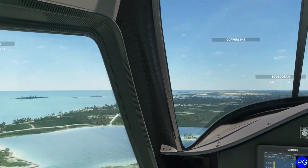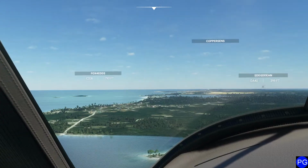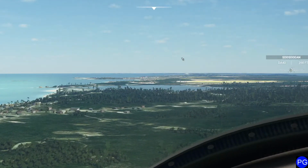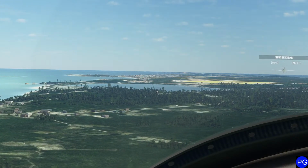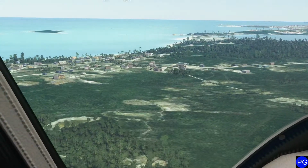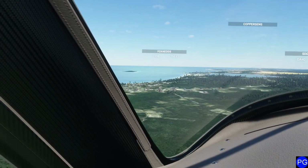Now, the interesting thing is most of my live streams, we've always concentrated on flying in mountains. I think this is the first time we've flown when there are no mountains. This is really weird. All right, let me see here. The main highway here is called the Queens Highway. And if you can find it, then you're going to have no difficulty getting down here.